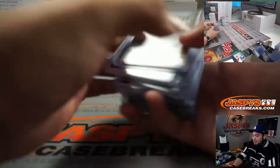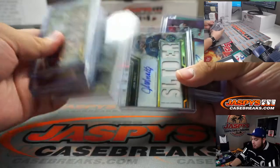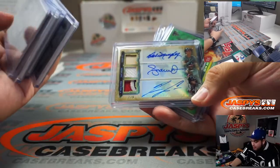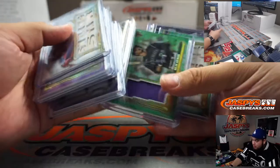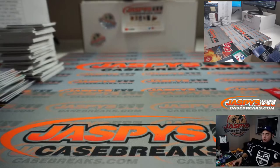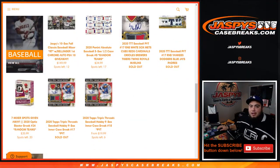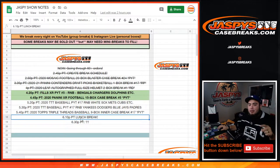But there was some really nice stuff in here, guys. Got a little John Smoltz, 1 out of 10. Got a triple relic here out of 9. Murphy, Jones, and Ronald Acuna Jr. Some very nice stuff. So, no white whale on this side, so it should be on the next side, guys. So the next one's already down to 6, or actually down to 4. So once I come back from my lunch break, we should be able to knock off the next one.